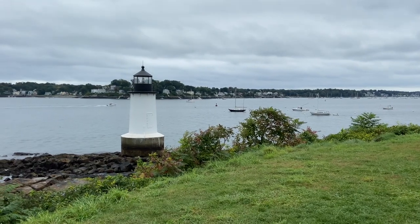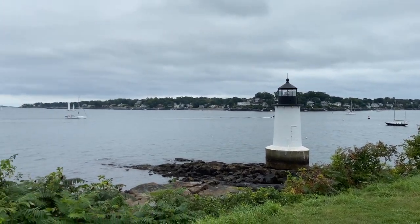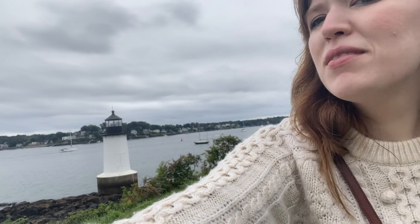I just walked up a little ways to where there was an old fort, and this is what you can see from here. It's a little bit colder now, so I've just put my cozy cable knit sweater on. This is a J. Crew sweater I got on Poshmark, so it is secondhand, and I'm just so happy to be up here at a lighthouse.